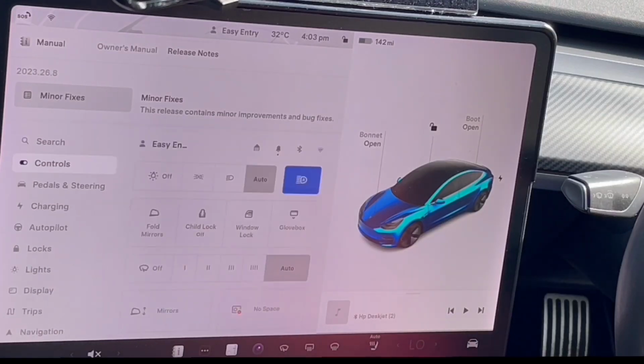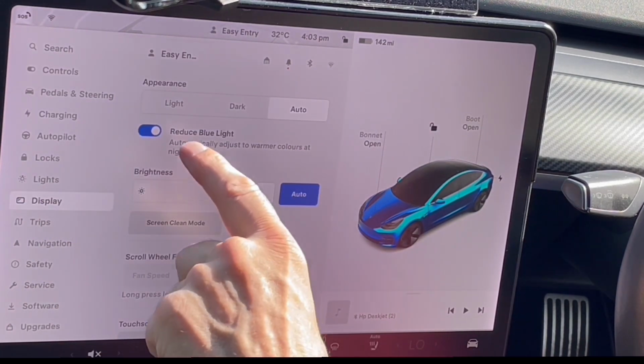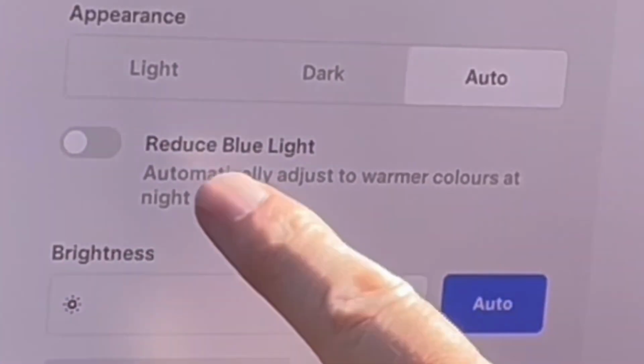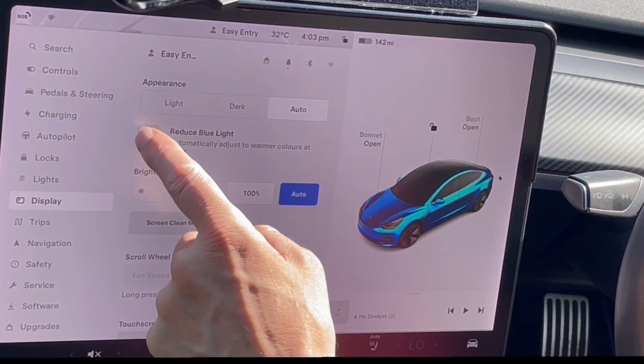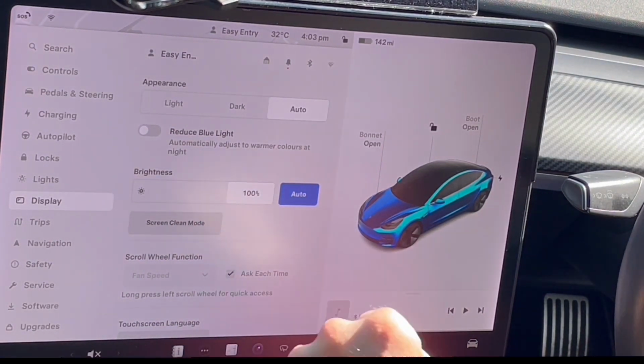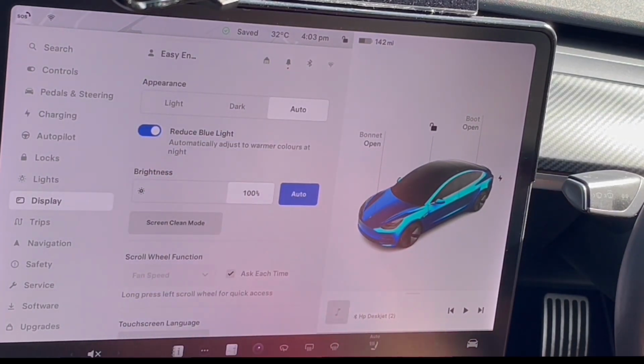So what you do is you go over and you press display, and then you've got a blue light up there, reduced blue light. Yours will be unchecked, just under the appearance. And what this will do is, it says automatically just warmer colours at night. So you put it on, and now I will show you what it does at night time.